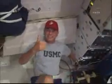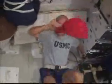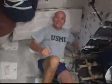But as Christopher mentioned earlier, we try and combat the issues associated with being in space. And you can see here CJ taking advantage of the work that we did with the ergometer. He was the first one to jump on it, and here he is working out.